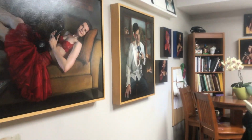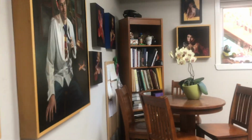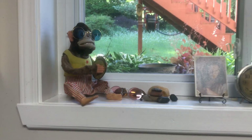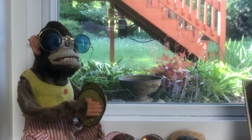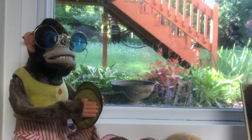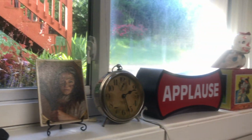Welcome to the painting studio. This is my little thinking corner. I have a pretty garden outside my window because we're passionate about gardening around here. I keep a lot of quirky little things around for inspiration. I have a couple of tables where I can spread out if I need to.